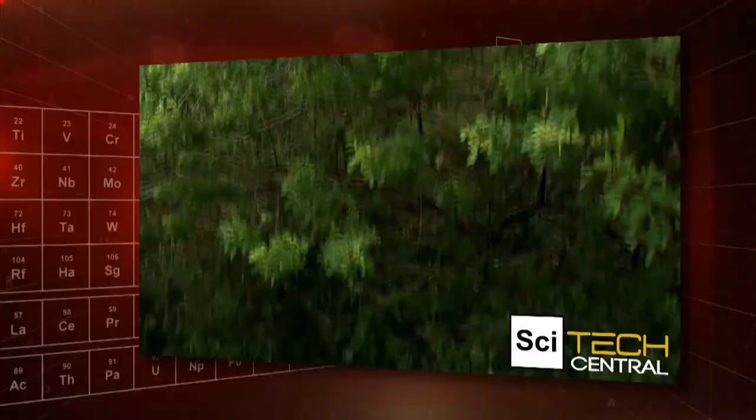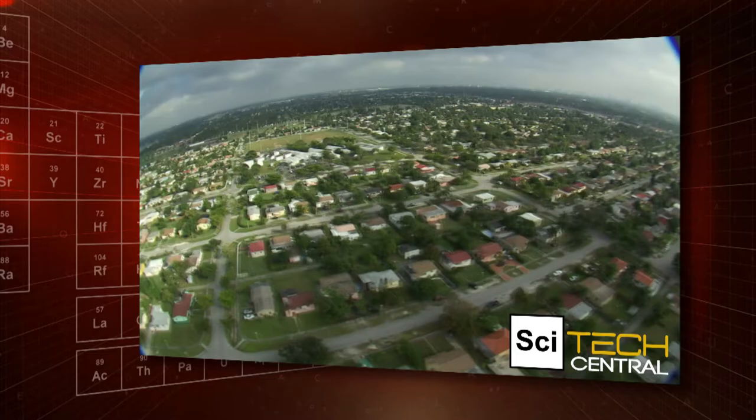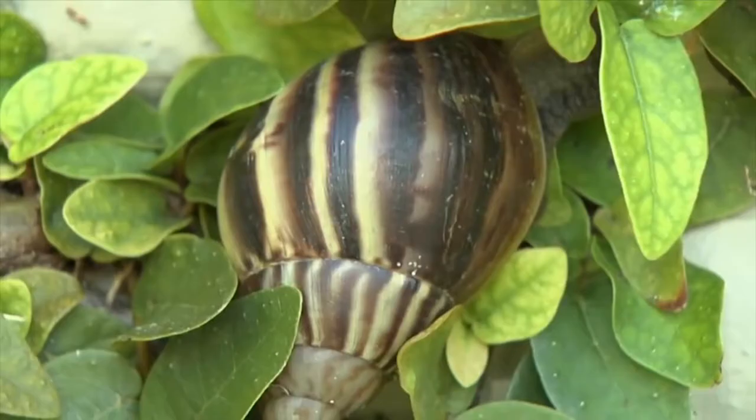Invasive species come in many forms and are a complex and difficult problem. Mitigating the damage they cause won't be easy, but it is achievable as long as everyone does their part. Invasive species. It may sound like something out of a science fiction movie, but they're very real.